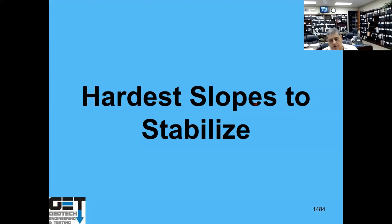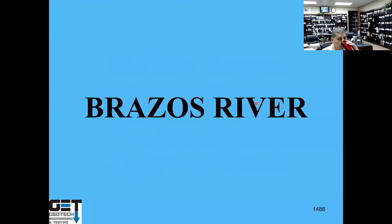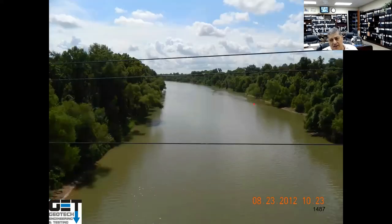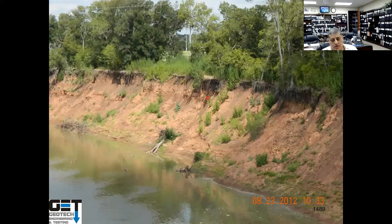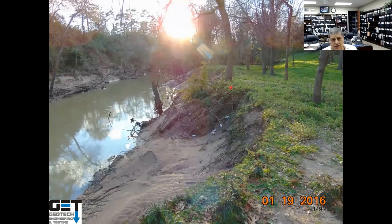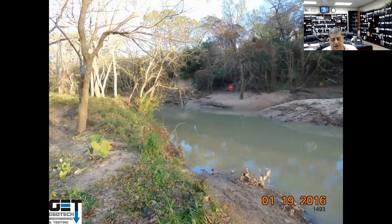Hardest slopes to stabilize: Buffalo Bayou, Brazos River, Trinity River, and Cypress Creek. Brazos River, you got a bunch of sandy soils. If you look at the banks of the Brazos River, they're almost vertical with sandy soils. Every year, you lose a couple of feet of this natural ground due to erosion. It's too expensive to stabilize this thing. Buffalo Bayou has the shallower heights of the embankments, but lots of sand and silt, lots of erosion, and a lot of expensive homes are built near it.